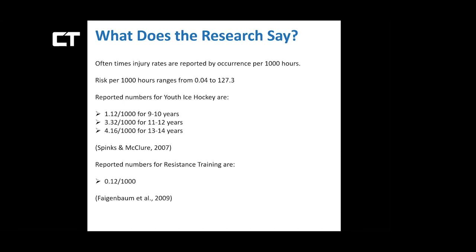And you can see it goes up as the kids get older, for obvious reasons: the game gets faster, the bodies are bigger, and that equates to a little bit higher chance of injury. Reported numbers for resistance training are 0.12 per 1,000 hours. By no means am I trying to make ice hockey or any of these other sports look dangerous, but the big point is that there's an inherent risk with pretty much anything you do in sport. And when you look at all these different sports across the board, your chances of getting injured in resistance training are much, much lower than pretty much everything else.